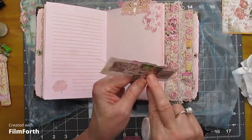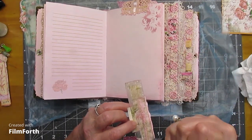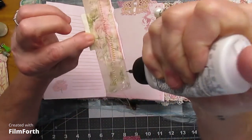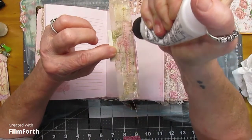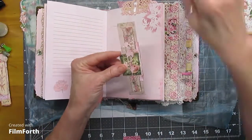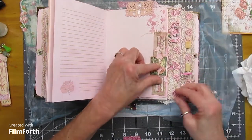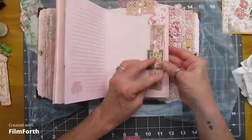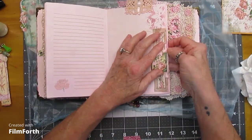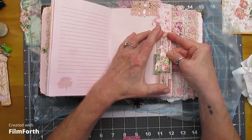Okay. Now, I'm gonna glue it like it's gonna be a tuck. I know you can't see me, but I'm just gluing, trying to, come on, Barely Arts. Okay, and I'm just going to put it right on the edge of the page. My finger's locking up. That trigger finger. Okay, let's see if that worked.